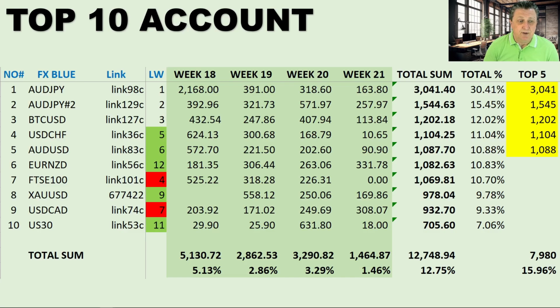And then we have the last one in the top 5, the Aussie USD is always doing extremely strong. Link 83C, and last week it was number 6, now moved up just slightly. And basically, again, also here it is cashing in every single week. It did also have a bad week in week 21, but we are still profitable. $90 is certainly better than a big minus. And total sum for that account, $1,087 or 10.88%.